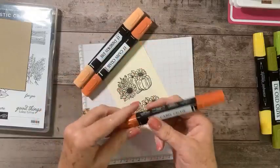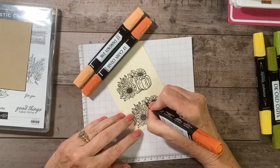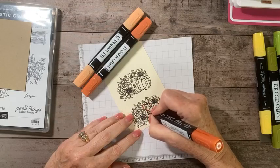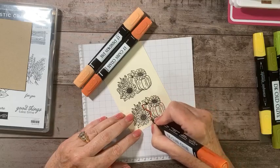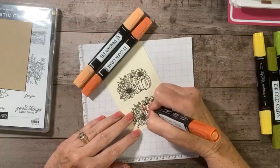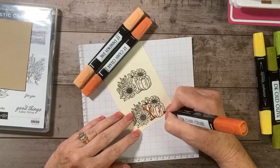I started with a dark Cajun Craze on my pumpkins, and I'm going to go into these darker shadowed areas and around the outside edge, around those flower petals where they meet with the pumpkin, because there would be a shadow there and it would be darker. Then down here at the bottom, I'm going to round around the edge of this pumpkin because that would also be darker. Then I'm going to go in with the artist markings here on these pumpkins.